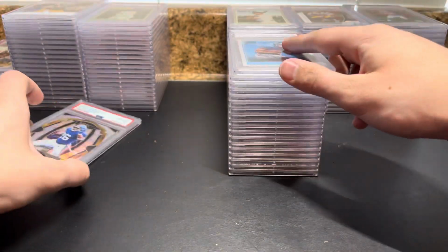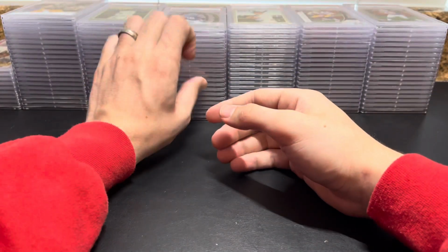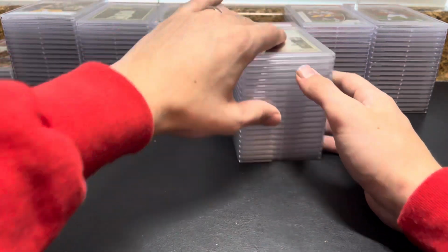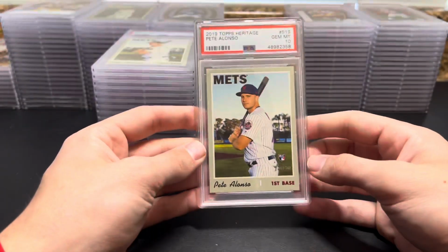That's a little Saquon 10. And a Saquon 10 silver. Dude's a beast. Hopefully, I think the Giants have potential. They've got some pieces in play. They just need a couple more things. So, we'll see. Oh, a couple more things, a lot more things. I think they're, what, top 6, 7 pick?